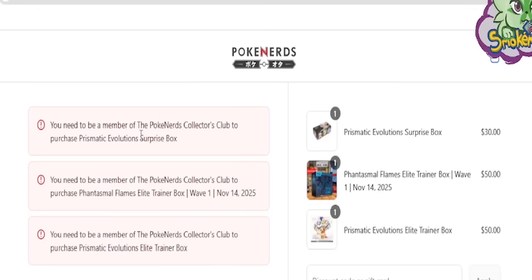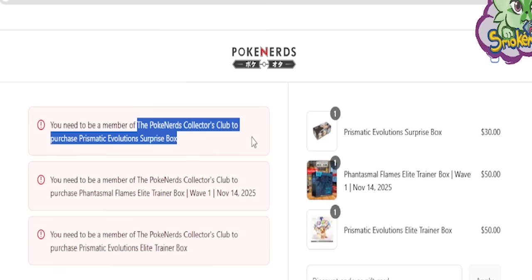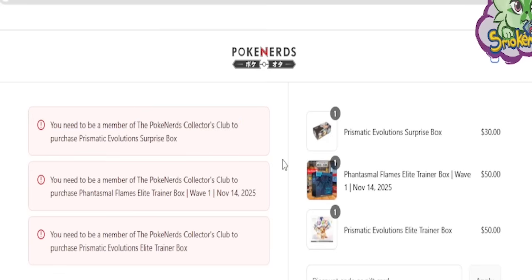So I'm pretty much just curious if anybody out there knows what the Poke Nerds Collector Club is, because first off, shout out to it. Whatever that Collectors Club is, you can get these prices right here, apparently. $50 ETB, $30 Surprise Box, Phantasmal Flames ETB at $50. I'm starting to think this collector club doesn't even exist because I can't find a way to join it or figure out what it is. Also, these prices are just crazy, but if anybody knows anything, definitely let me know down below.